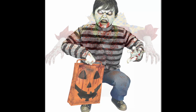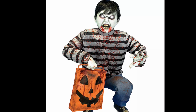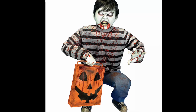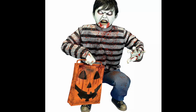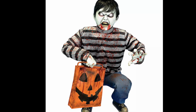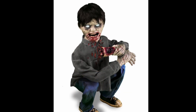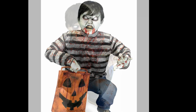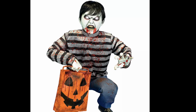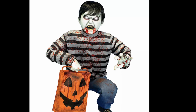Next up is the Crouching Zombie Child by Techie Toys. This is another one that just gives me some old school Techie vibes. The stance of this animatronic and the build of it reminds me of Limb Eating Zombie Boy, a very infamous Techie animatronic. The actual prop itself is pretty bloody, which is surprising, seeing that in the modern market.